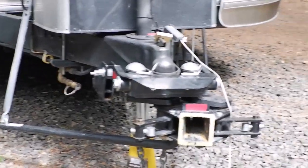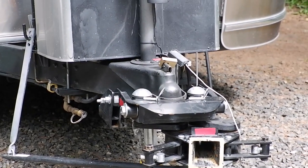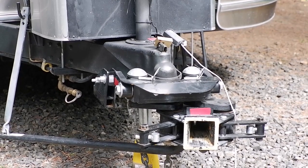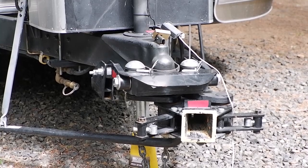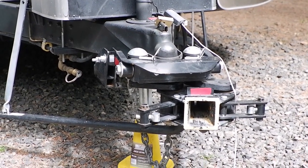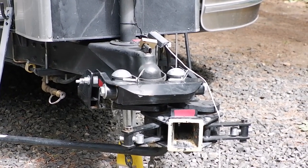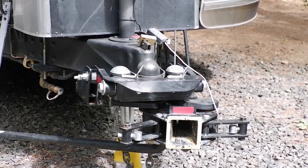The hitch itself, I really don't understand. I'm very mechanical, and I still can't explain how it changes the loads so that you don't get sway. You don't get sway, though, with it. It works as advertised. The complaints about it, number one, is it's expensive. So we've already addressed that question.